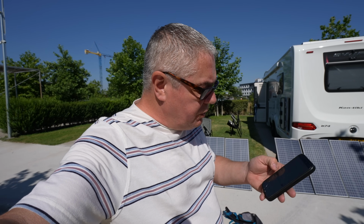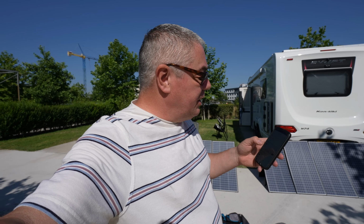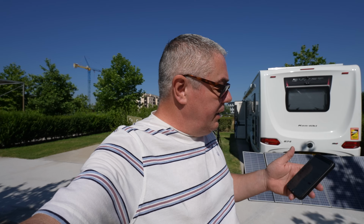Total price for this campsite was £30.59 for Eddie, the van. Electric was charged additional, and they've sent me an email to settle that now, and they've charged me £4.57 for electric as well. So all in all, about 35 quid for the campsite for the night.